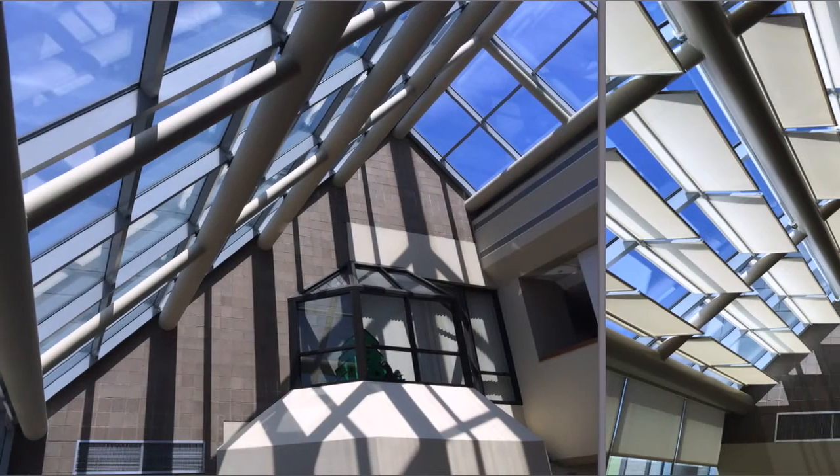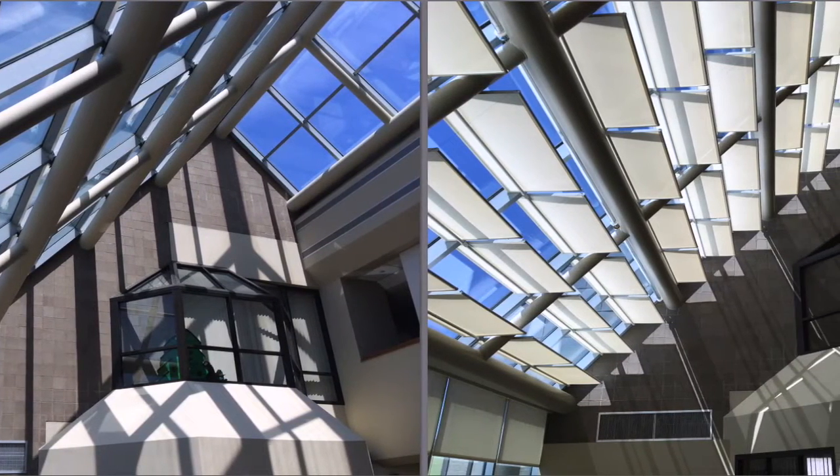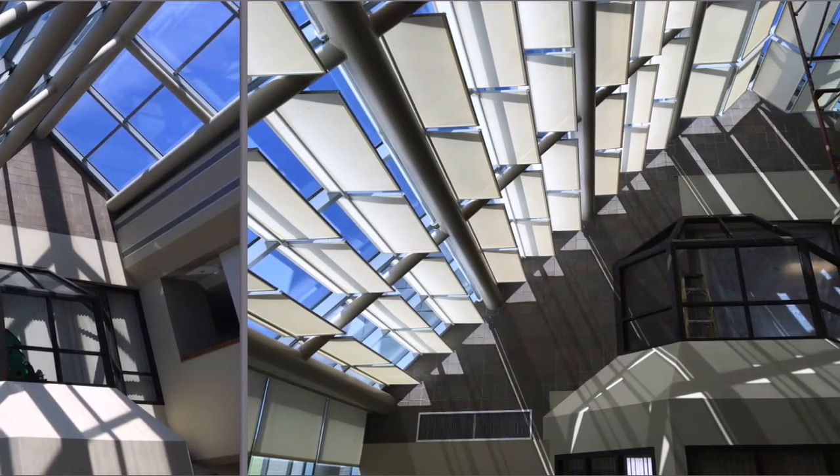So it feels pretty cool in here, having worked in here a little bit, it got pretty warm. Yeah, the functionality is amazing. First of all, glare. Secondly, was a heat issue. We had trouble cooling this space. Since then, now we have people complain it's a little too cold. So it really did its job. And like I say, it's well beyond our expectations.